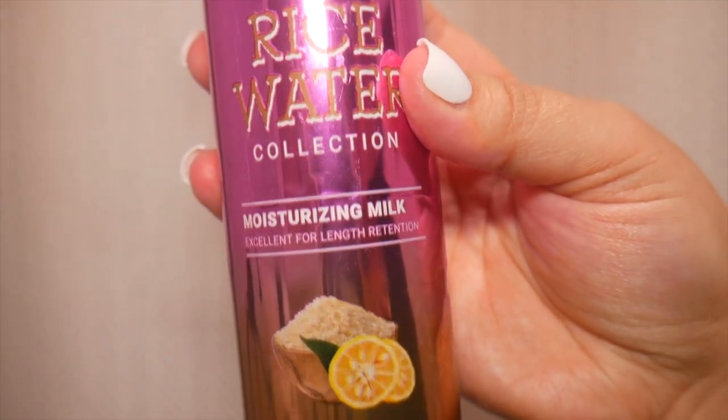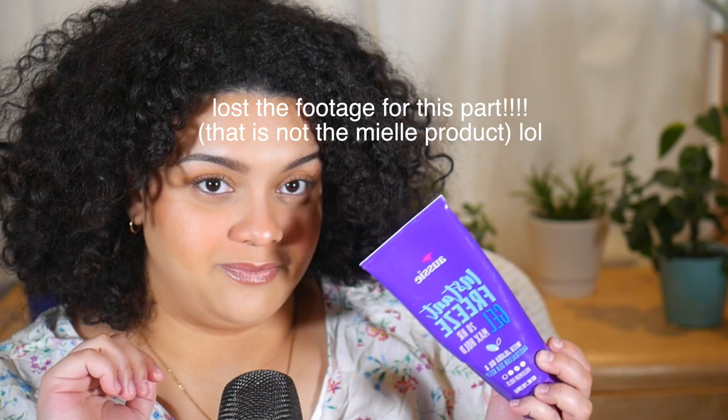Again, this is no parabens, no sulfates, no paraffins, no mineral oil, no DEA. I don't know what that is. I gotta look that up. No animal testing, but it smells like oranges, honestly. Moisturizing milk again, but it's the rice water collection, and it says it's excellent for length retention.